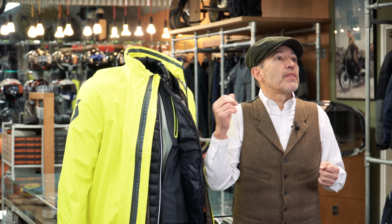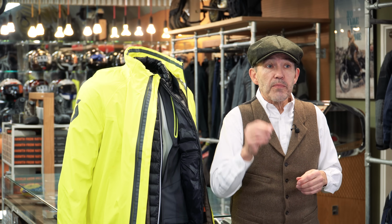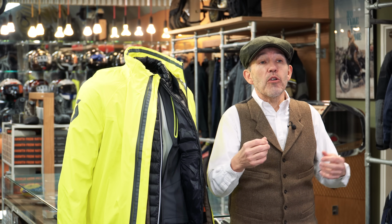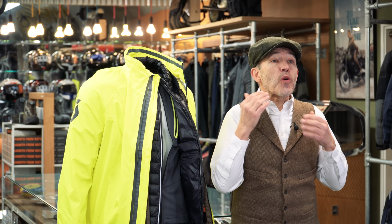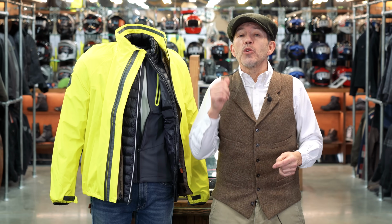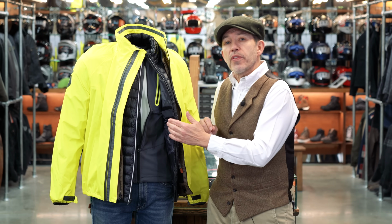So at, let's call it, 5 degrees at 70 miles an hour, the body is going to feel the temperature as -2 degrees. Unfortunately, traditional insulating layers won't necessarily help because the wind can just whiz through those layers. What you need is a windproof barrier, and that is exactly what the Zephyr is. You also, coincidentally, get a little bit of protection from the rain with the Zephyr.